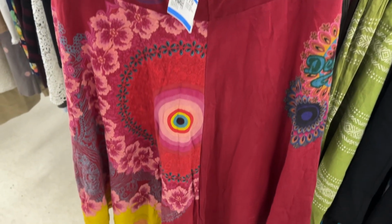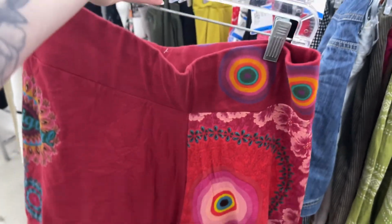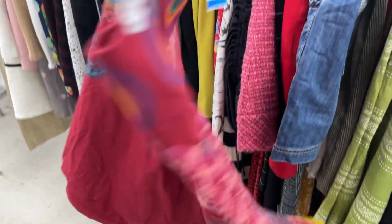I found this Desigual maxi skirt. It is a really cool piece from a unique brand, but honestly, it's just not my style. It's hot pink, so I'll never wear it.